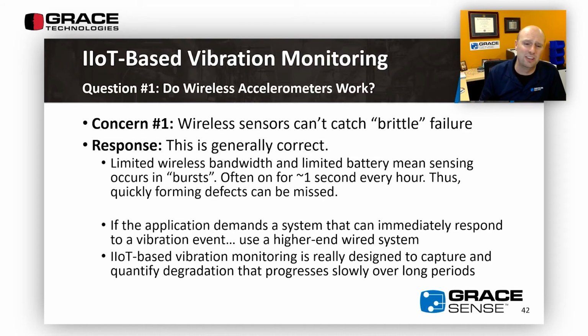The take home here is that these IoT-based systems are really designed to capture and quantify degradation that is progressing slowly over long periods of time. So, the bearing generates a defect and it's getting worse, and you need to, within the next month, replace that bearing. That's the kind of thing we're targeting.